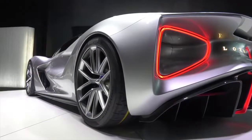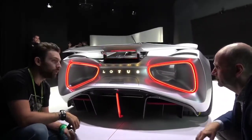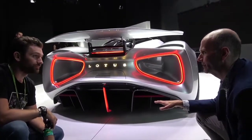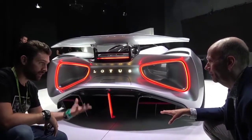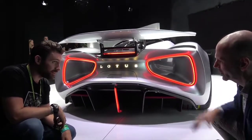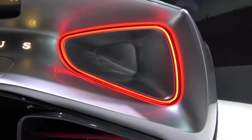And because it's an electric motor, we're obviously able to start the diffuser much earlier in the under tray. So it goes right under. I can't tell you the figures, but they are mind-blowing, the amount of downforce we generate with this. Really. So it looks like you have ground effect and downforce. Yeah, so you're using ground effect for sucking the car to the road, basically. But you're also creating downforce with wings and things.